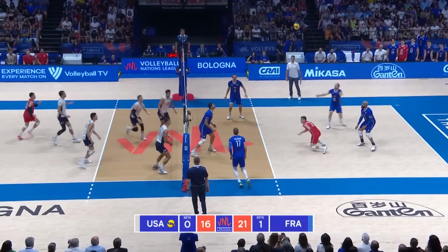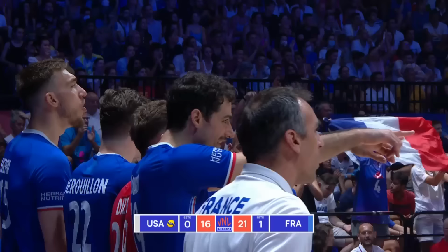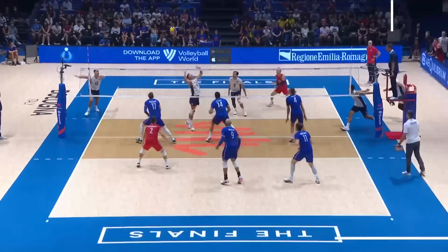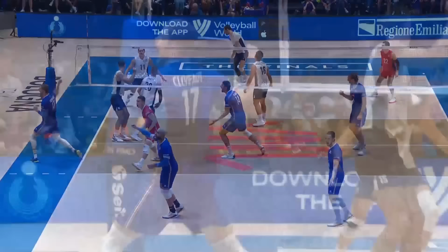And it's France who capitalize, making that play off the block. The ball rattles through. Grebennikov keeps his composure here. Dives in the middle of the court. But this is what they're able to do. They still get a swing. They always get a quality swing off of these plays, even when it's rattling around in the back row. France always on the attack.